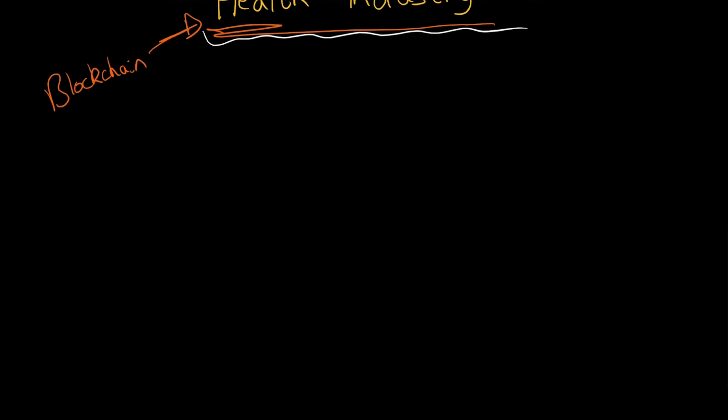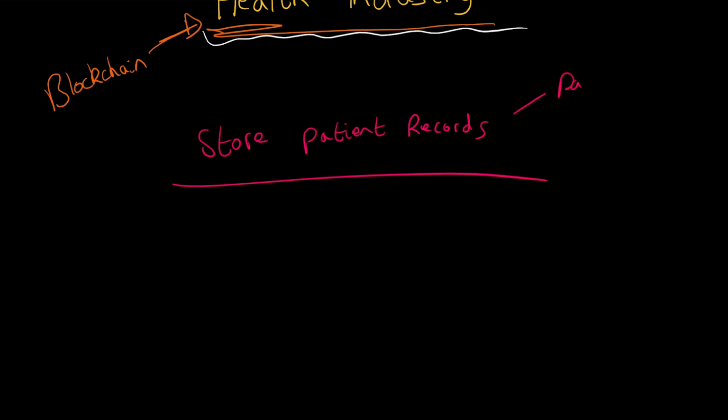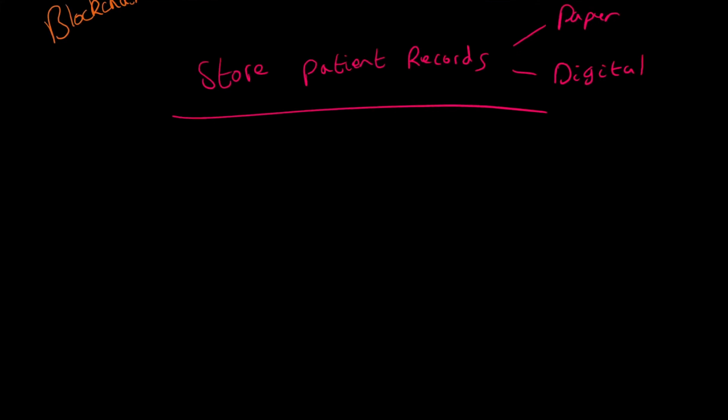So the first thing that it can really help do is store patient records. You might be thinking, oh, patient records are already stored, whether they're in paper form or in some digital form. And you're right, they are already stored. It's not like people are trying to just memorize every patient's record on the planet. But let me tell you some examples.